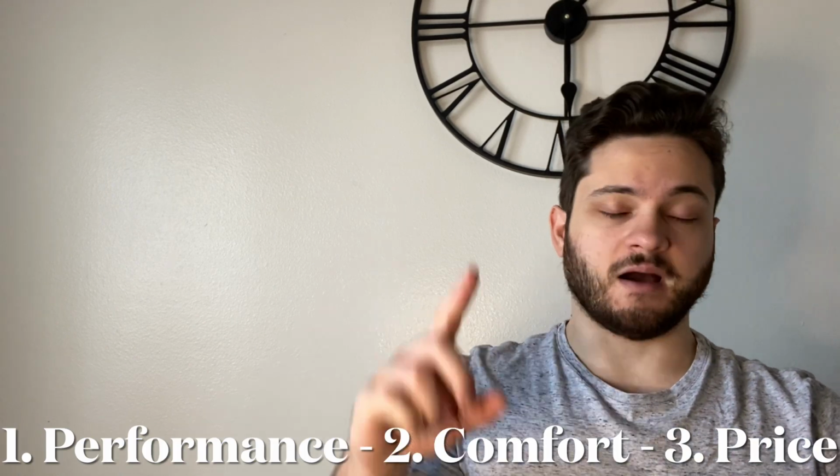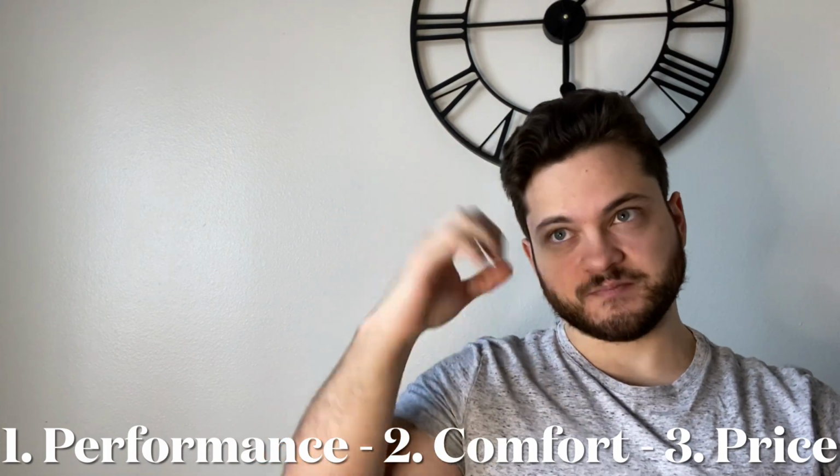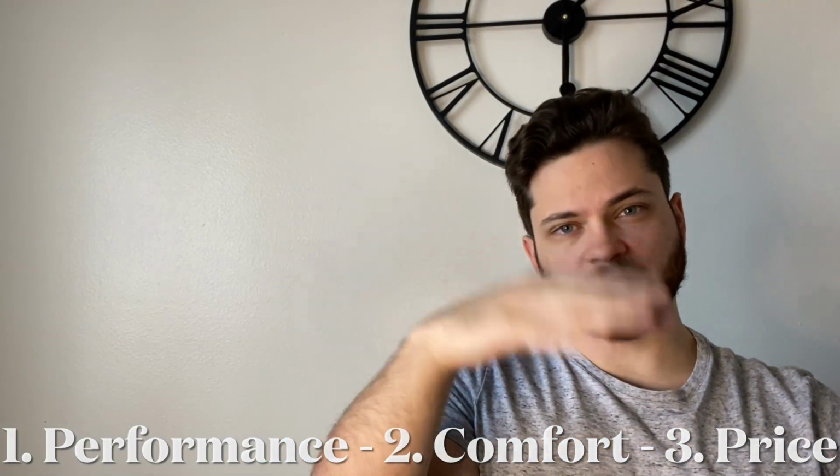I'm going to do this by threes, okay? So the first time I'm going to go over the best, the worst, at least in my opinion, when it comes to performance. Second option is going to be comfort, and the third is going to be price. So which ones will you most likely be able to find for less? And I could be wrong, so just do your own research. Take these cars, just go research online. Things may change by the time I make this video. A week later, you might see one of these cars get really cheap, or vice versa. So it all depends on when you're looking for the car.